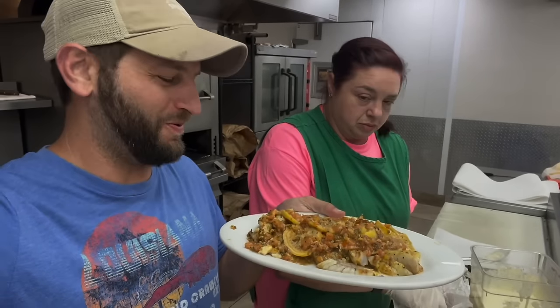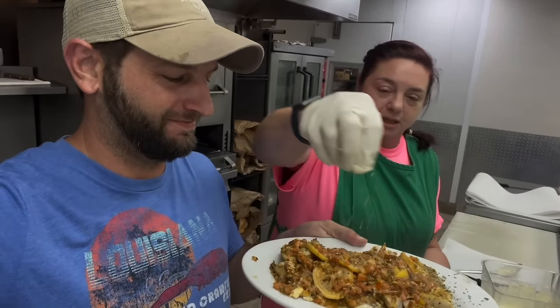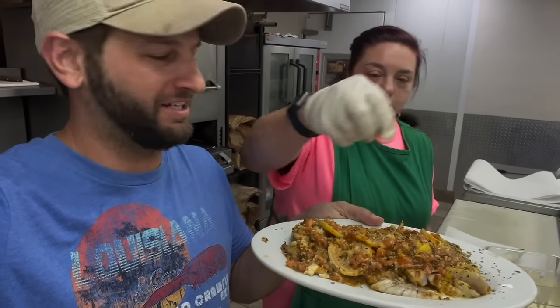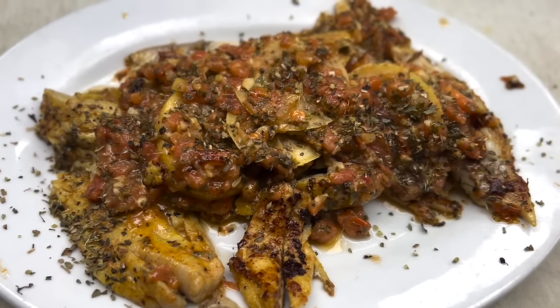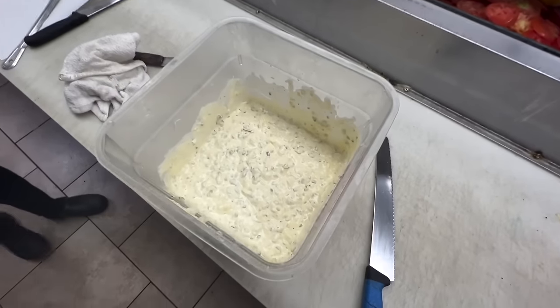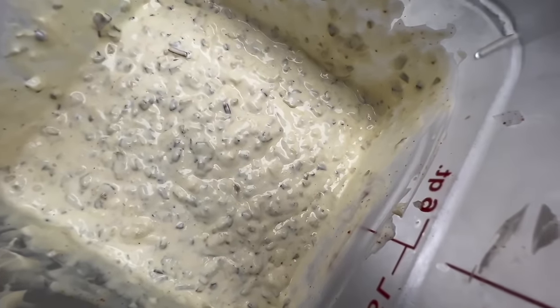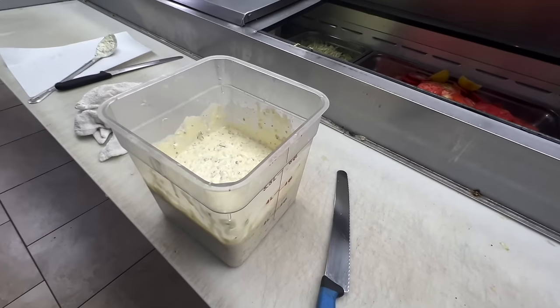All right y'all, just come off the grill. They were just swimming around too. They almost had a chance to get away, but they couldn't. All right, y'all, this is Miss Amanda's homemade tartar sauce. This ain't no stuff that you can get from Restaurant Depot. She makes it herself. I can't wait to try it.